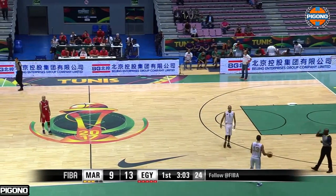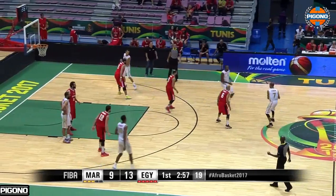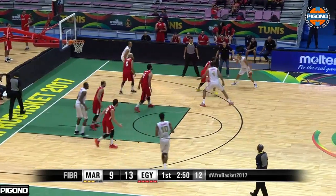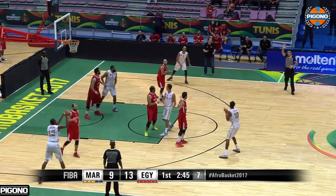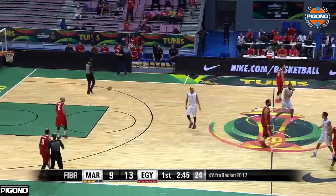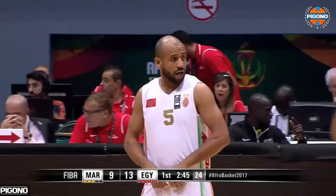A couple of changes being made here as Morocco get us back underway. Yeah, every time you substitute a point guard, you're sending the message you want to change a bit the style of the game, because every point guard has a specific game. They're driving the whole team, because obviously that position is one of the most important in terms of what style you're going to show us of playing. Another traveling offense called, this time by El Maqsoud. Very solid start from Egypt here.